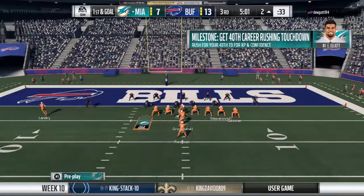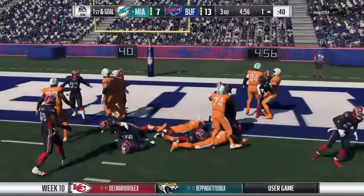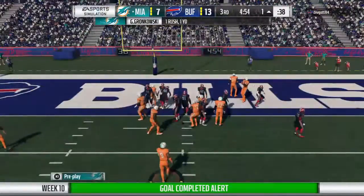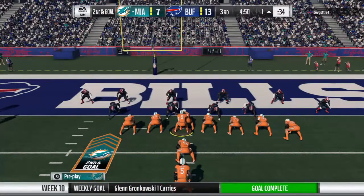They're able to convert on third down, and that sets up a first and goal. They'll run with a fullback, Gronkowski. And he gets halfway there, down to the 1-yard line. Only a yard on the pickup there.